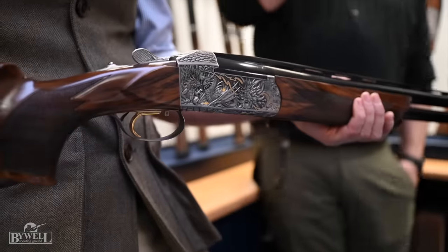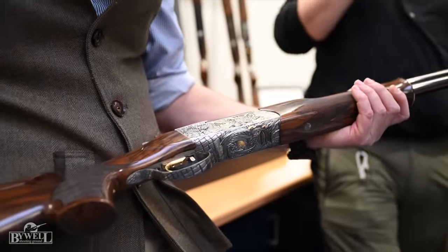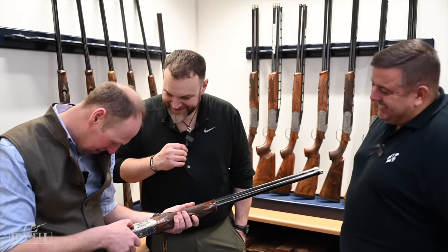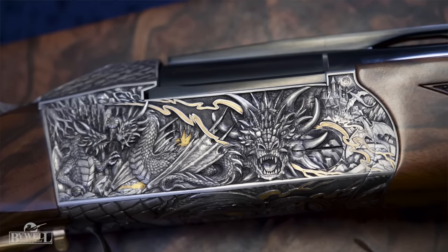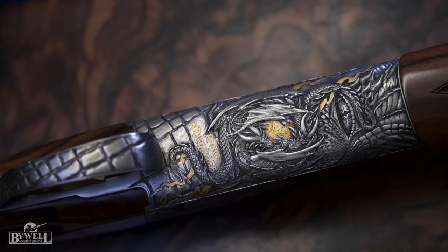But moving on to this dragon back situation. I love the word situation. This is just cool. Look at the gold inlay, the dragon scales in gold. Look at that. It's got great detail. Again, it's almost like cartoon, like a rock and roll font almost.